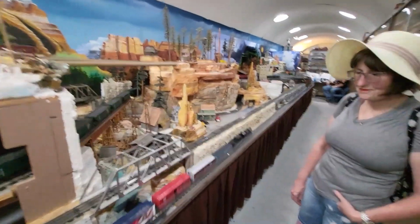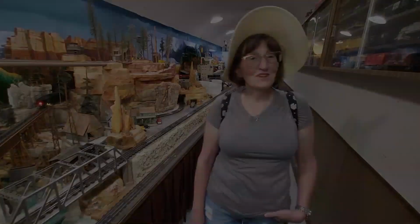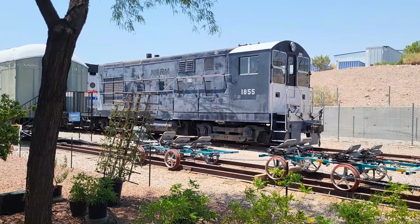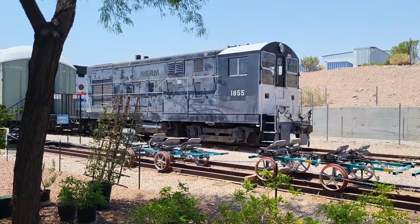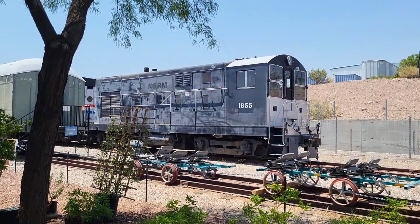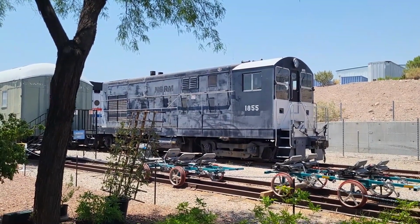All right. Say hi, babe. At this locomotive here, I can't get to it. There's no walkway along it and no information about it. So, I don't know what kind of locomotive that is, what it's called, but I'll bet some of you do, so drop in the comments below. I'd be interested to know.